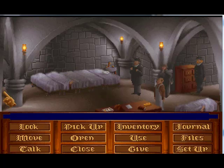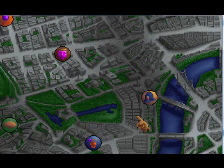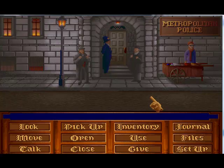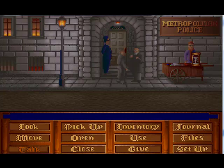Yes, I don't want to look at the archway. I want to leave. So now let's go over to the yard. Well, let's talk to the apparently blind vendor.